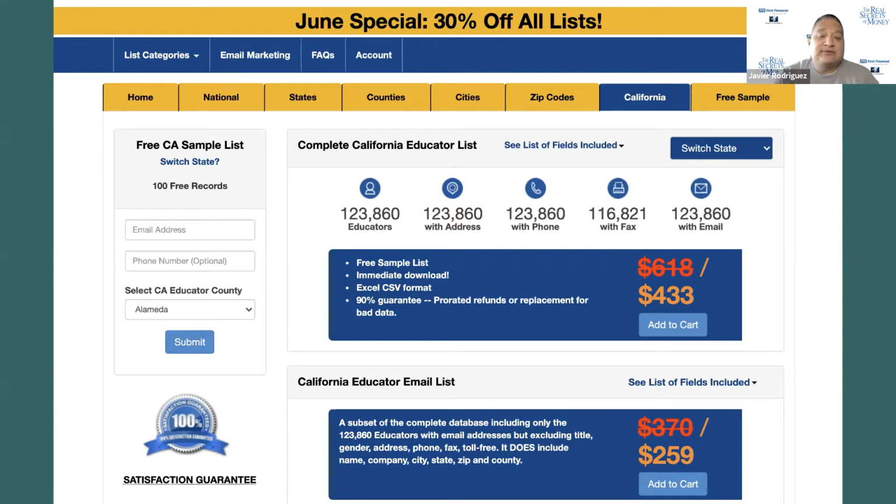And so in this example, this is going to be a very simple campaign. In essence, what we're going to do is start with the list, which is the one that I'm showing you right now. The one on the top is $433. The one on the bottom is $259. The difference between the two is that the top one has phone numbers, even though a lot of the ones on the bottom list have phone numbers as well. I don't understand it, but it does have fax numbers, gender, which again, is the same info that we already have. And so one component is going to be a list.